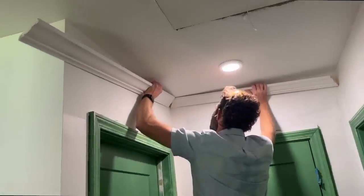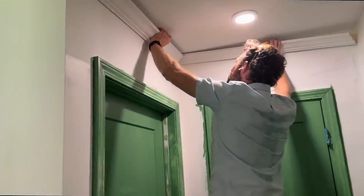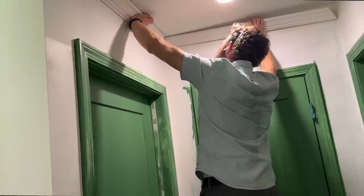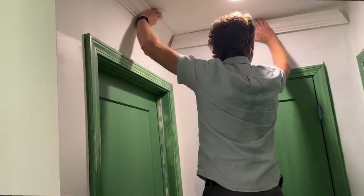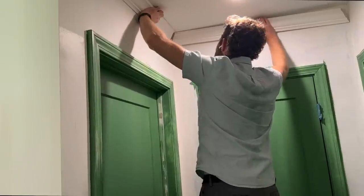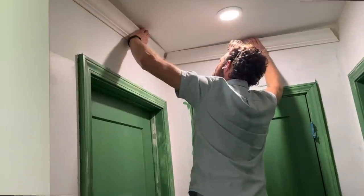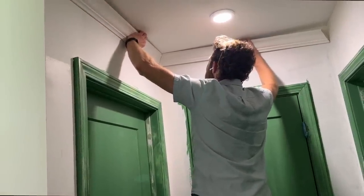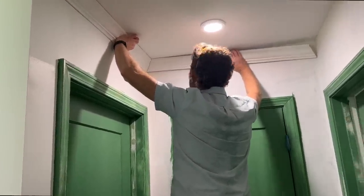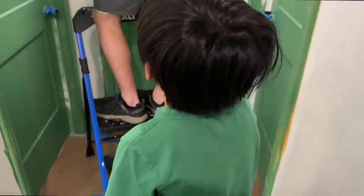Struggling to get these. I think crown molding is very difficult. The angles are really weird. Well, for me it is. I think it is for everybody. It's because it's not fitting for one thing, right? Well, it's not fitting. Okay, wait. That's too big. I'm trying to push it. It will fit together when it's not too big. See? Oh my goodness. Ooh, dude, you match.